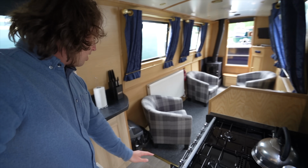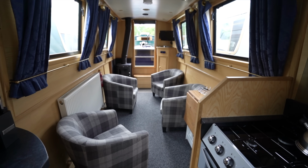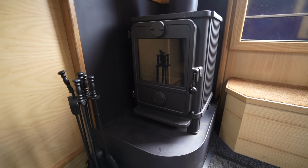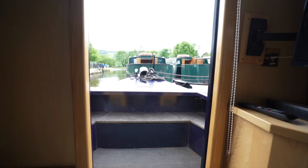Great stove, cooktop, little prep area and pantry here. Then we have the living room with 4 comfortable chairs and a wood-burning fireplace in the corner. Personally, I really like the details on the curtains. I love it. And of course, our front deck.